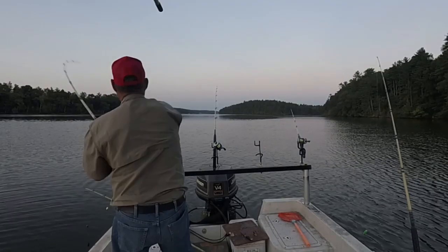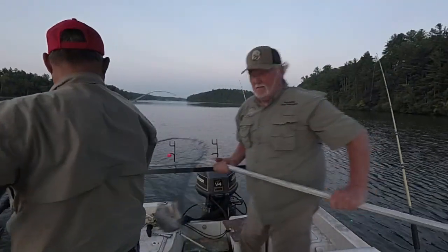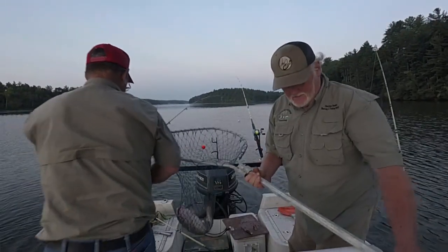We didn't catch a lot of fish, but what we did do is we went out and tried a technique, and we did put fish in the boat.